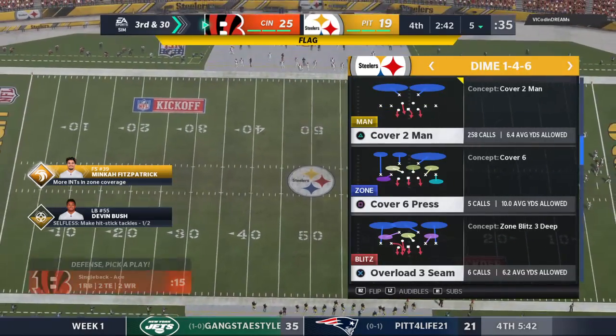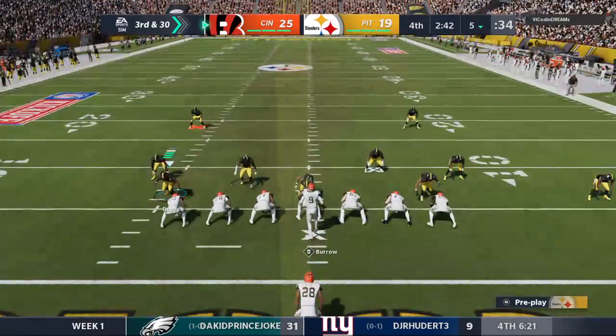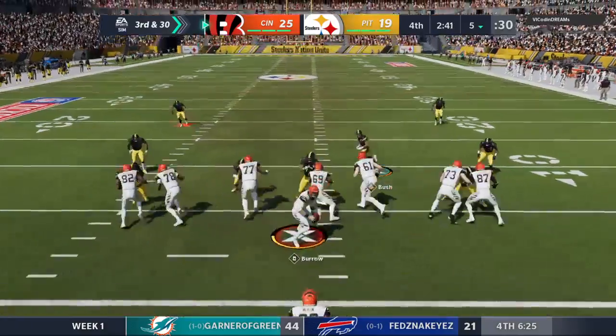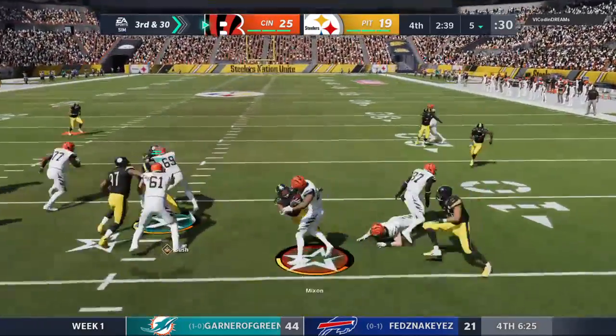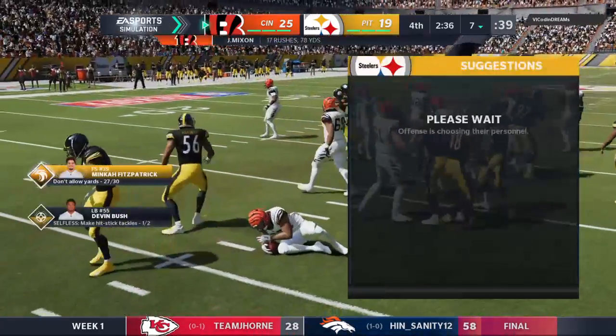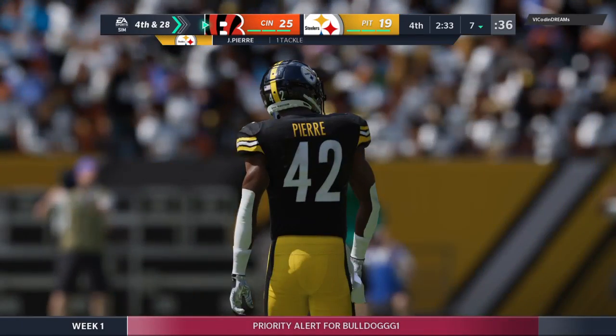When you're backed up like that, all you're trying to do is make sure you don't give up a big play, right? You don't miss an assignment that really gets you into more trouble. After the delay, they're backed up even further for 3rd and long. And he was able to shed 1 tackle but could not get away from there. Give him a couple on the run as it brings up a 4th down.